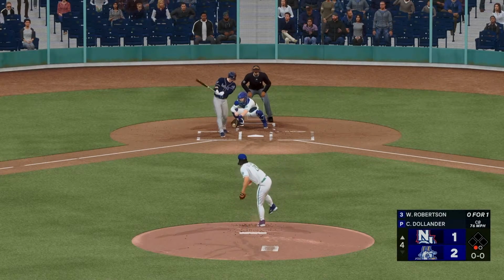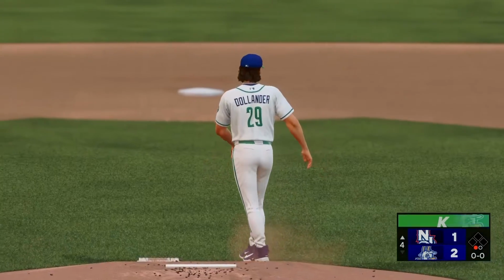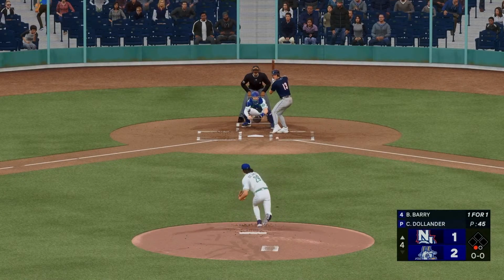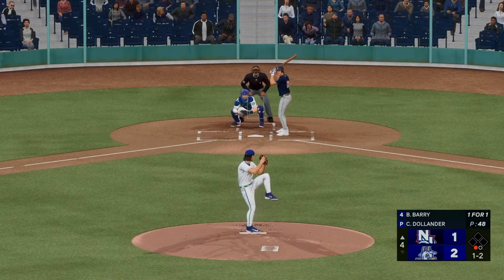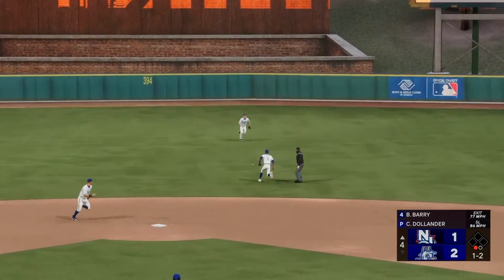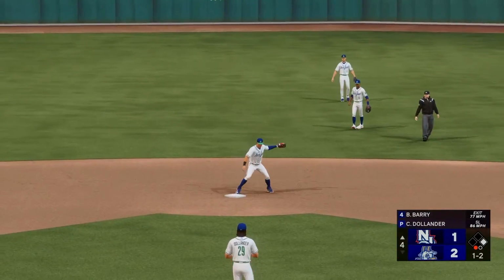The score will remain 2-1 here as we get into the fourth, and a swing and a miss from Robertson adds another strikeout onto the board for Chase Dollander. Strong pitch there. Helps him get ahead of the count. 1-2 here, but Barry able to get it through the infield. All the same.